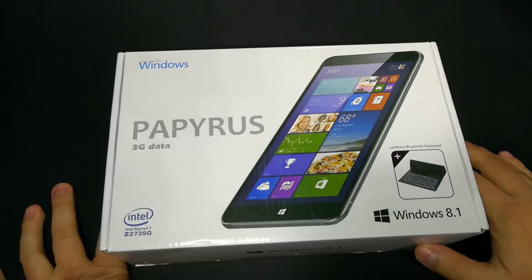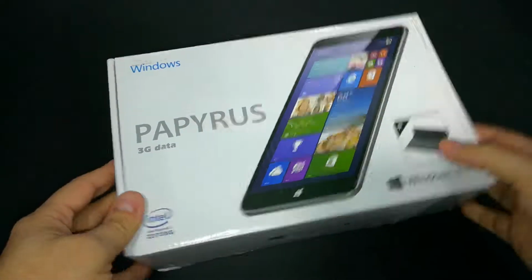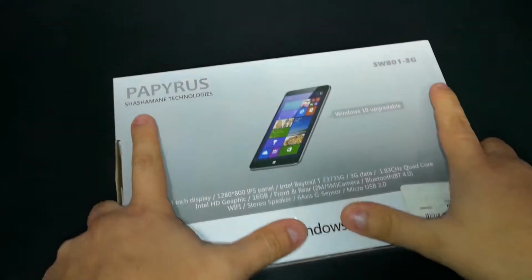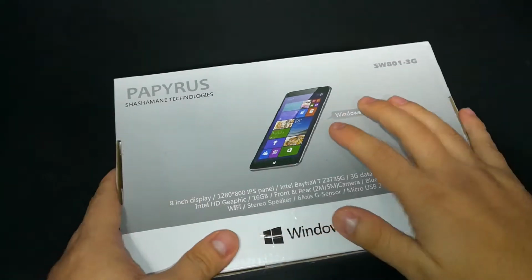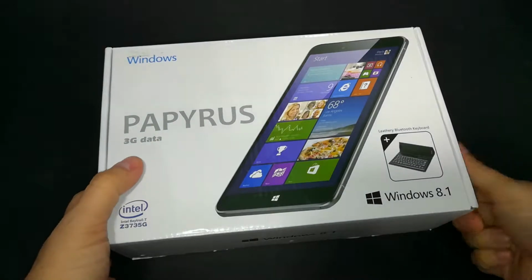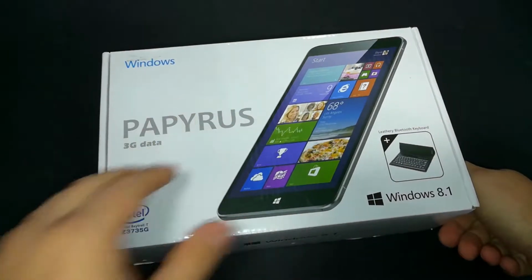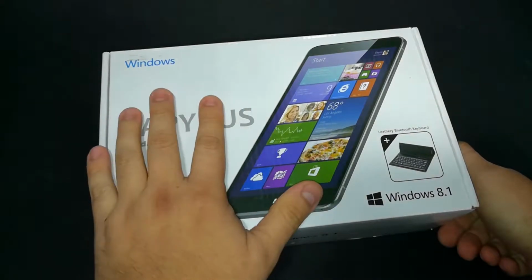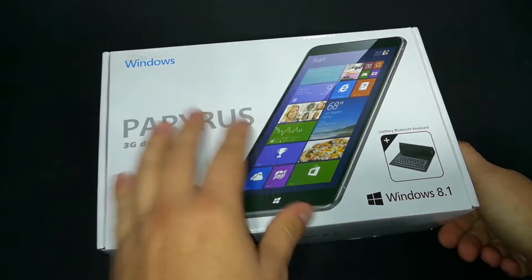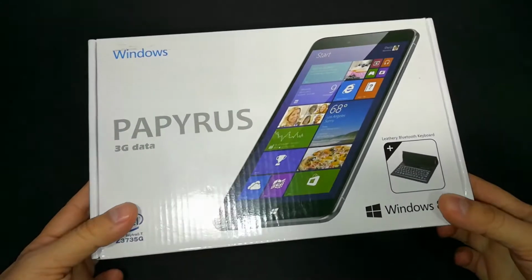The other interesting thing is that I actually couldn't find much about the company Shashamane Technologies. Their website is still up. I'm not sure how active it actually is, I haven't emailed them or anything, but it hasn't been updated since about 2015. And their only two products consist of this tablet and a very cheap looking Android phone. So that's pretty interesting.